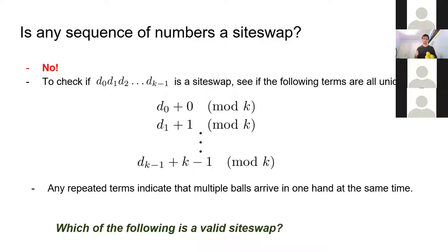And so we can play this game now where we look at a few strings of numbers and try to guess which one is actually the site swap. If we start with 5, 4, 3, we're now working mod 3, right? Because all of these are site swaps of period 3. We see that 5 plus 0 mod 3 is 2, and 4 plus 1 mod 3 is 2 as well. So with these first two throws, we already see this uniqueness breaking down, right? 5 plus 0 equals 4 plus 1 mod 3. And that means that the first two throws are going to be caught in the same hand at the same time, which for our type of site swap is no good.